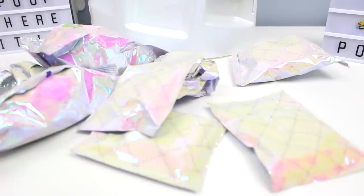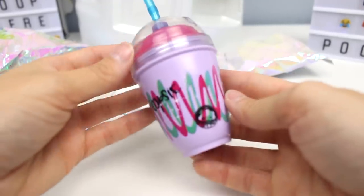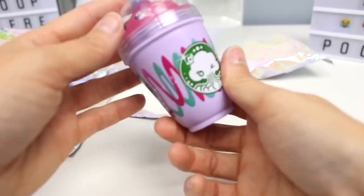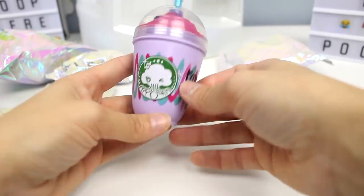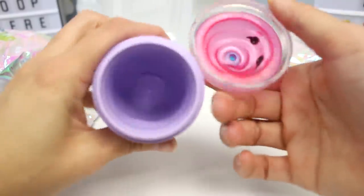Time to open our shimmery bags. Oh snap, I done mixed them all together. I don't know what's what. Let's start with this one, it's clearly a cup. Here is our cup. It's kind of squishy and it says Poopsie on it because it's ordered by Poopsie, get it? So it's like a little Starbucks type themed cup with a vomiting cloud. That's adorable.